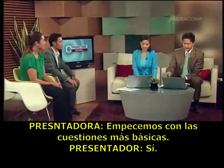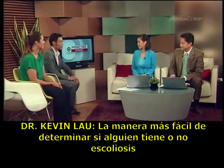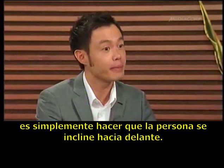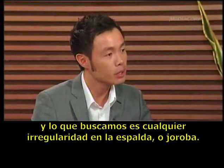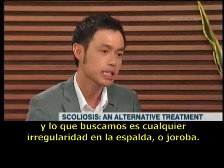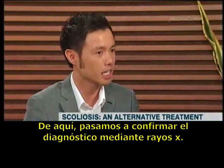So let's start with the very basics. How does someone know that they've got scoliosis? The easiest way to determine whether or not someone's got scoliosis is merely getting the person to bend forward. This is normally called an Adams test, and what we're looking for is any unevenness in the back, or what we call a rib hump. From here, we normally go through a definitive diagnosis where we take an X-ray.